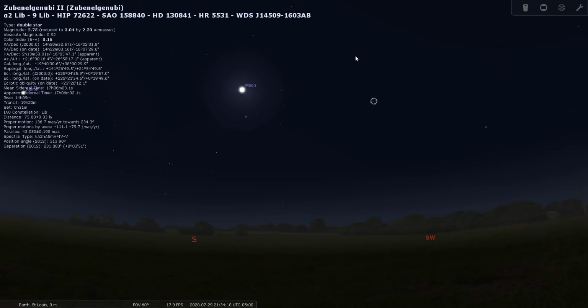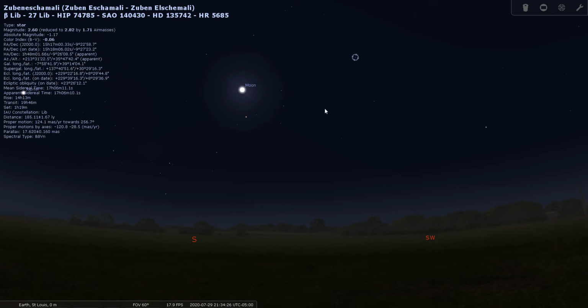So claws in scales? Well, yes, Libra used to be part of Scorpius in ancient times. Now when we draw Scorpius, we have the claws ending here. But at one time, the claws used to extend all the way out to what is now Libra.